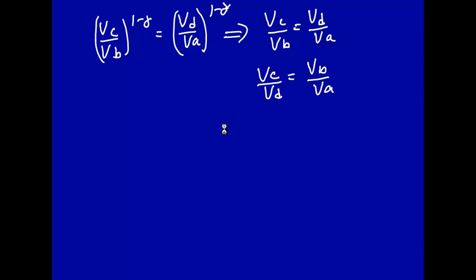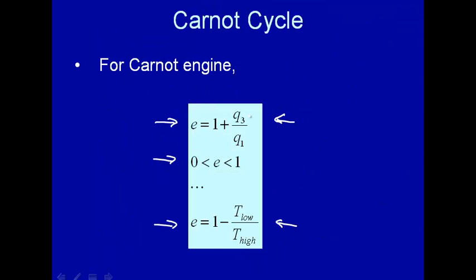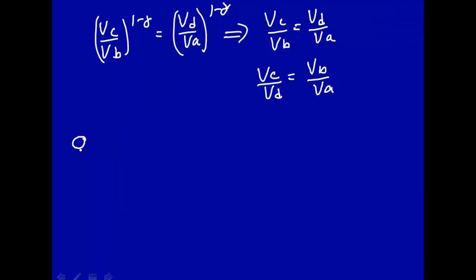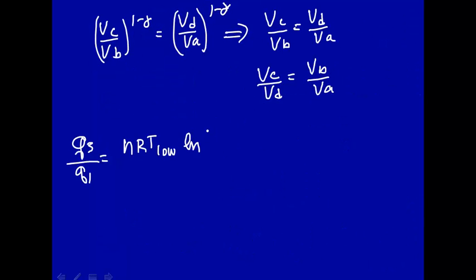Well, that's useful. Let's take this ratio, Q1. Actually, what do we want here? We want Q3 to Q1. So let's say Q3 to Q1. So Q3 to Q1, that's equal to nRT, this is T of the low temperature, times the natural log of VD over VC, minus, which gives us a plus, VD over VC, over nRT times, that's T, the high temperature reservoir.